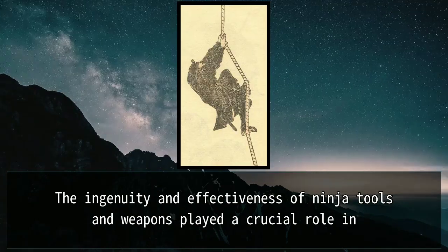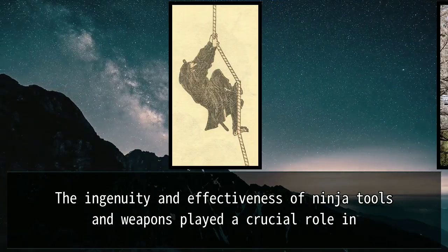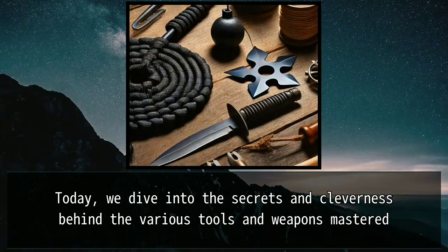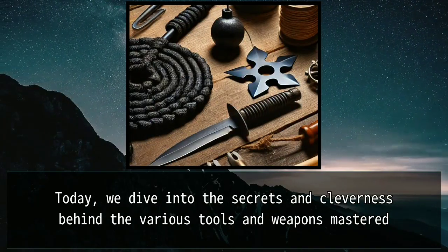The ingenuity and effectiveness of ninja tools and weapons played a crucial role in making them legendary figures of feudal Japan. Today, we dive into the secrets and cleverness behind the various tools and weapons mastered by ninjas.